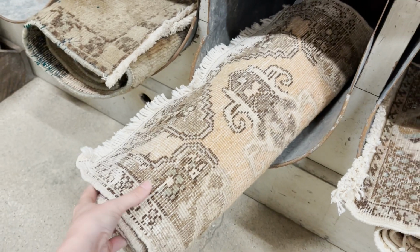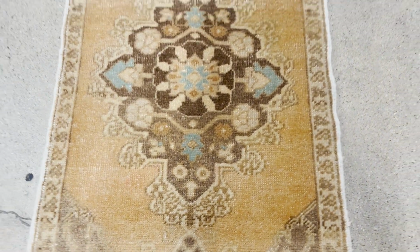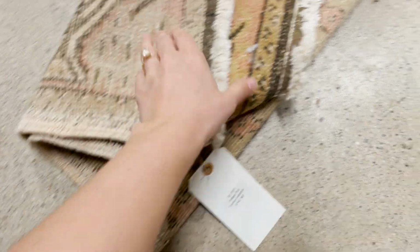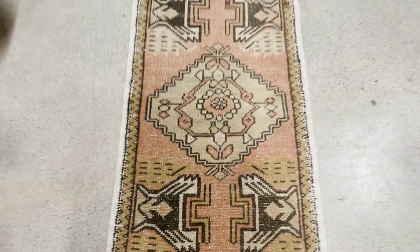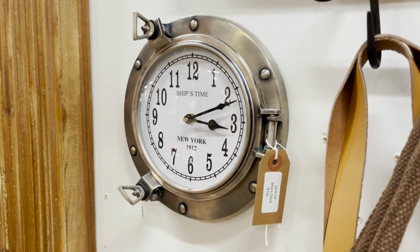Now, I have vintage style rugs all over my home, but I don't have anything as authentic as these. These are authentic Turkish vintage rugs. These are stunning. The colors are vibrant but muted, and the quality is absolutely top tier. So this is the type of place that you can find these gorgeous runners to use in small spaces, bathrooms, to really bring your space to life.